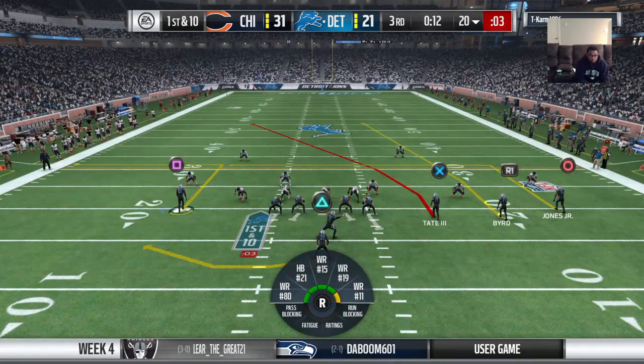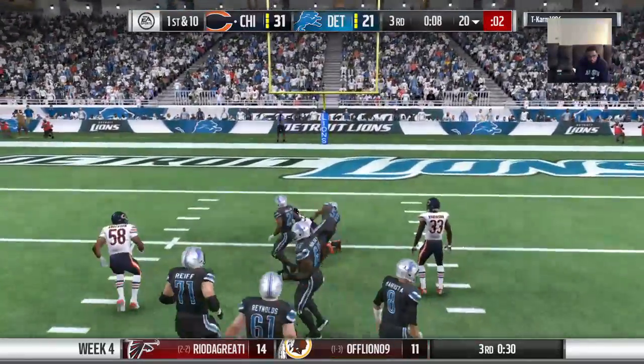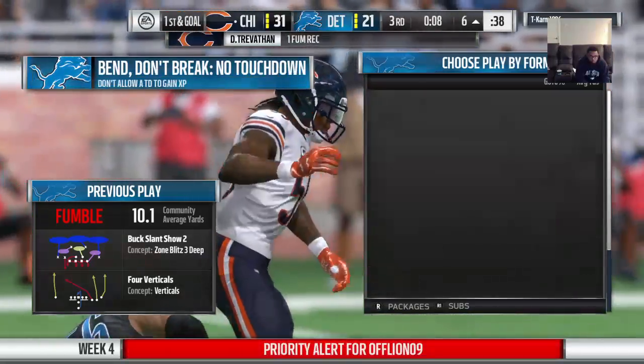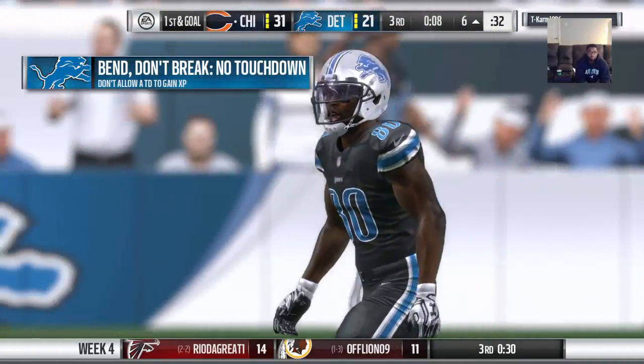Play clock winding down. First down, Mariota. It comes, and he lost the football. Mariota had it jarred loose. And first and goal is what it will be at the 6-yard line. Excellent field position. And now Chicago getting ready to go as they take the field.